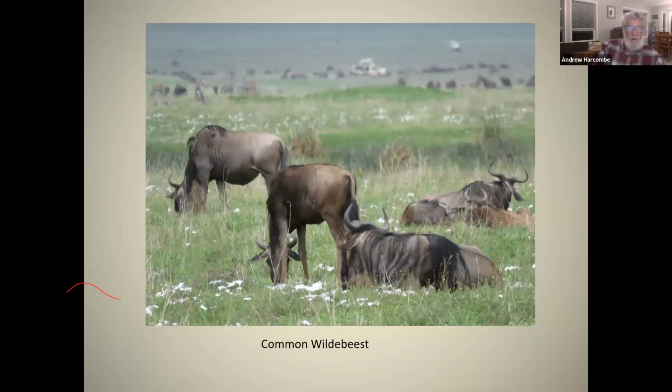Common wildebeest, I've talked already about these with the zebra. And you start to see some of the numbers. This is in the southern Serengeti, and at this time of the year in the dry season, you can see the herds are starting to gather together. And in the end, you'll see thousands upon thousands of these everywhere you look. They're very social animals. As I said before, they migrate north in the wet season.